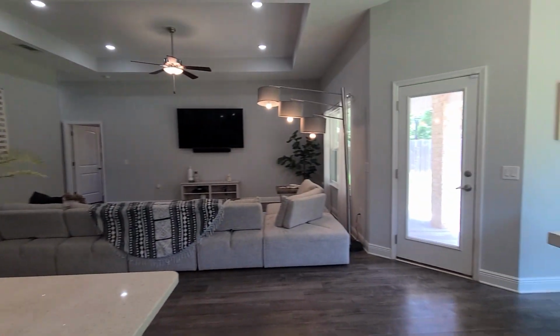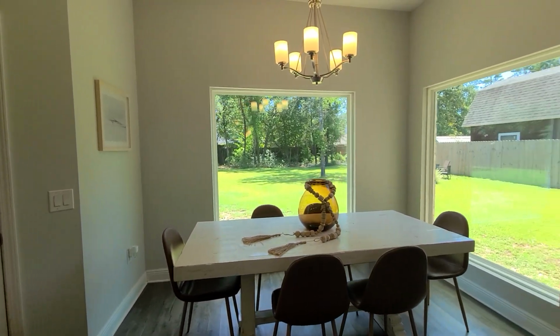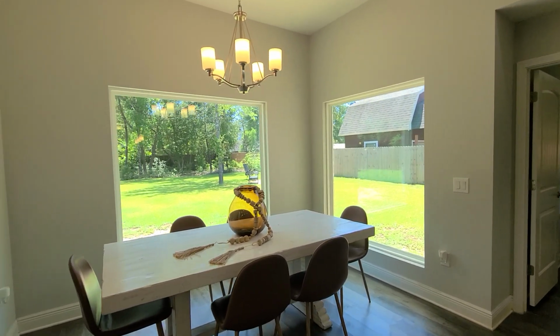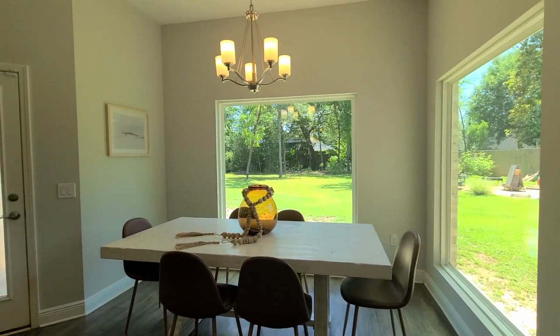Into our dining area, I want to note these awesome windows here with no panes in there. It just allows so much natural light with wonderful views of the backyard. I just love this feature. And the dining area is suitable for dining for 6.